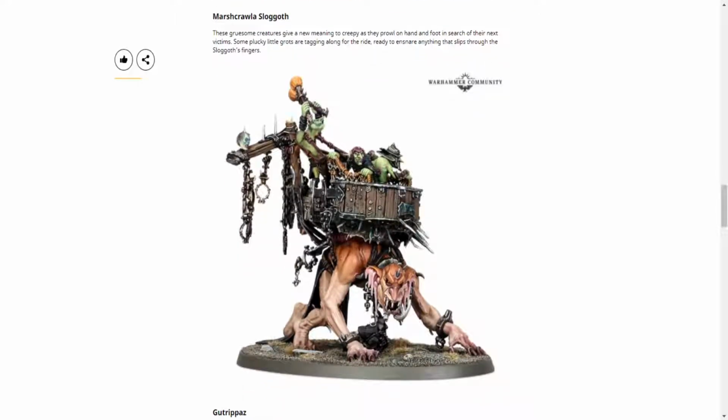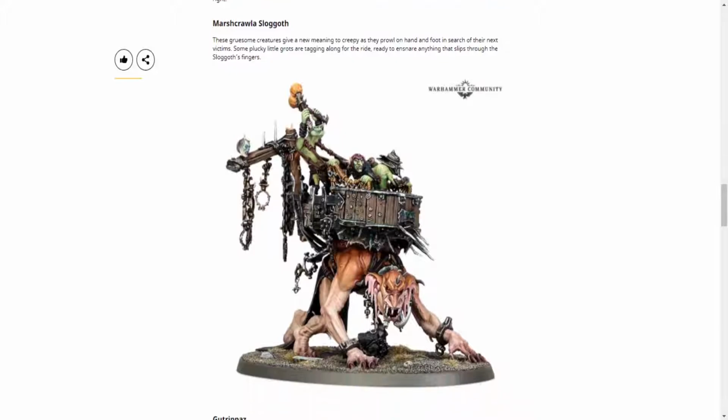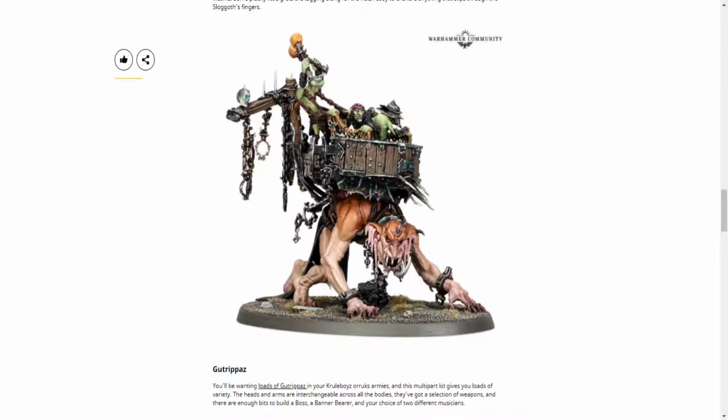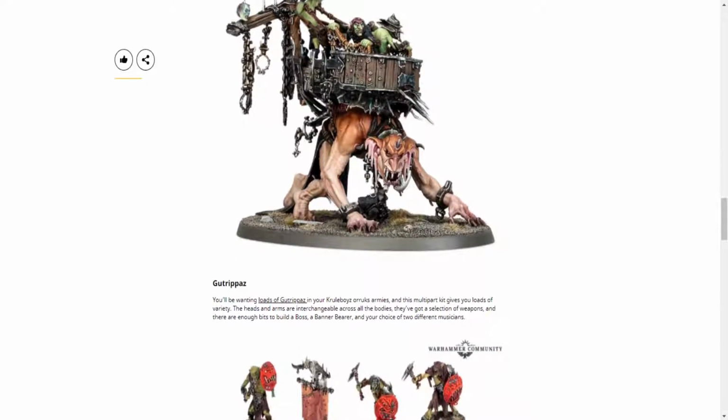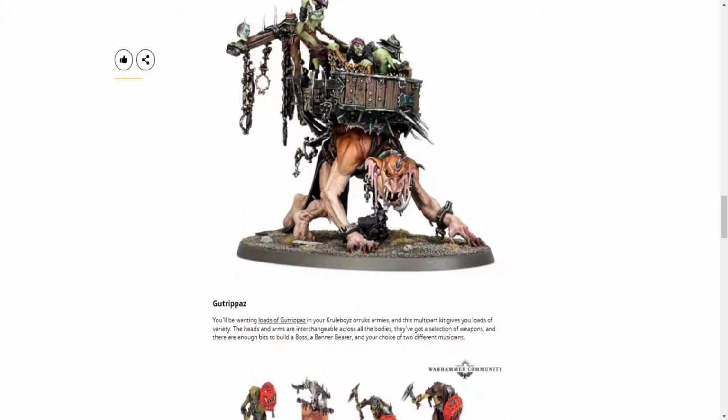I also got the other, what is this? Slogoth? Marsh crawler. The golem looking thing. Did we see this? Yeah, we saw this. I feel like we've seen this, but I feel like I haven't seen that model. I know we saw something similar to this. I think the angle was different. I remember it crawling in the opposite direction. Okay, if you say so.